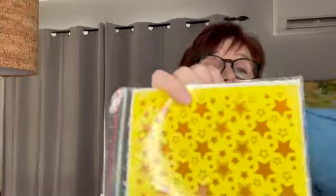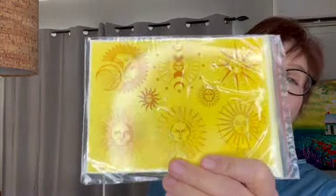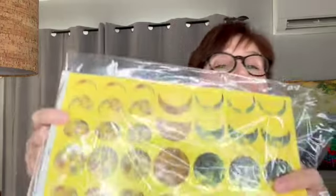And then I also got some little gold stars that I will be using too. Got some plans for those. Hopefully that'll turn out. I have no plans for these right now, but I got them because I like them. So these are sun and moon. And then I did get some other moon ones.